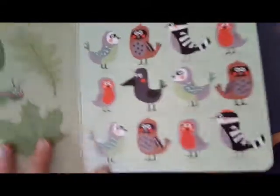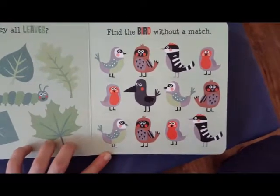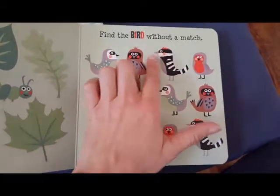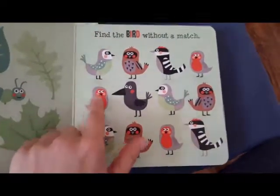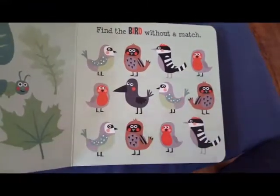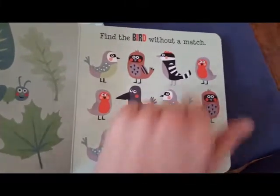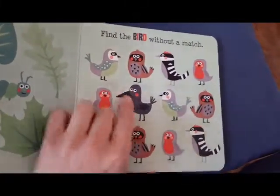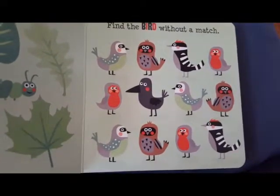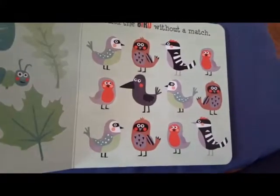In this book, they are also given pages where they have to find the bird without a match. So here, they have to find the matches. These 2 have a match. These 3 all match. These 3 match. So there's a little bit of counting going on. You might talk about the difference that there's 2 of these, there's 3 of these, but there's only 1 of this guy, so he doesn't have a match. What's different about him than all of the rest? He has a bigger beak. He's black, while the others are pretty colorful.